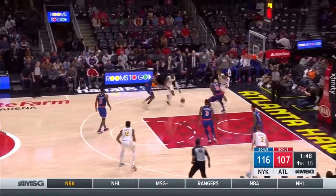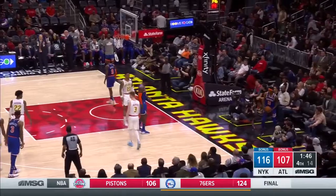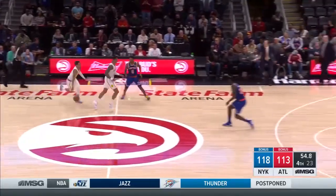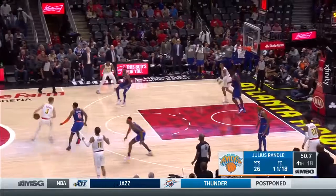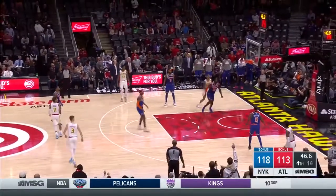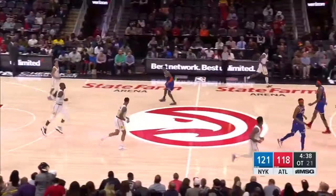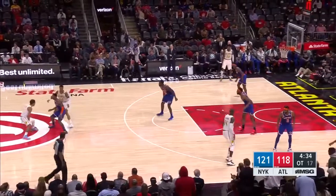Under 2 minutes to go. Cam Reddish sidestep. Barrett deflects it and knocks it out of bounds. Randall, 26 for Randall. Hunter looking. Payton trying to chase him. Knicks trying to keep him away from shooting threes. Trae Young, it's good. Now 29 points overall. That's his third three-pointer.